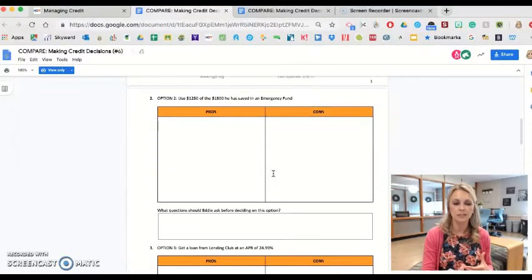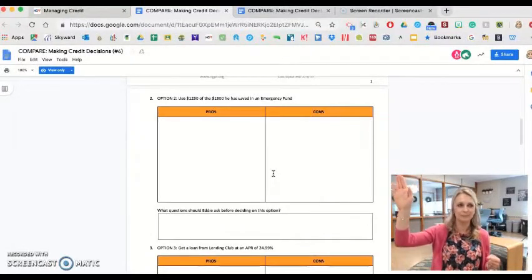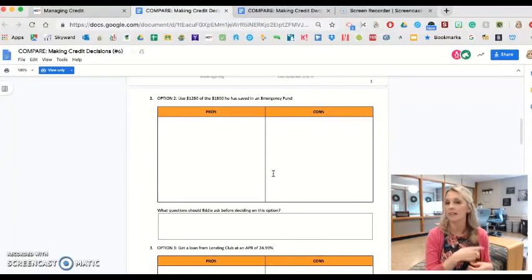Then I have them stand up, hand up, and pair up. They stand up and put their hand up if they want to, but they don't have to. They find a partner that they haven't worked with yet, and then they sit down with that partner.